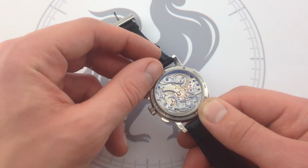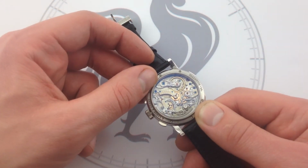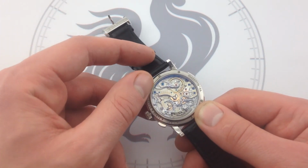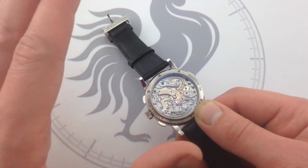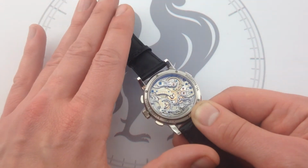You see the fully hand-engraved balance cock. You see the black-polished swan's neck regulator atop it. All of these heat-blued cobalt screws and the violet of the jewels set in screwed-in golden chaton. That is old-school watchmaking. Not just hard to do, but hardly ever seen anymore.